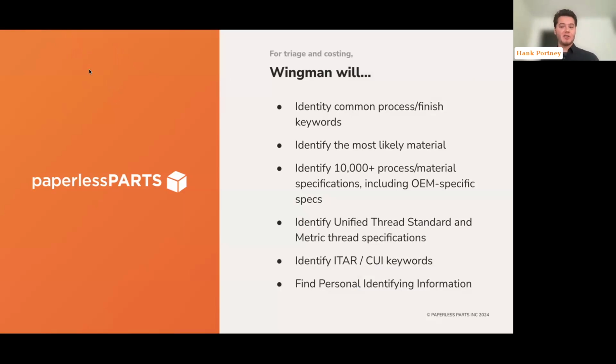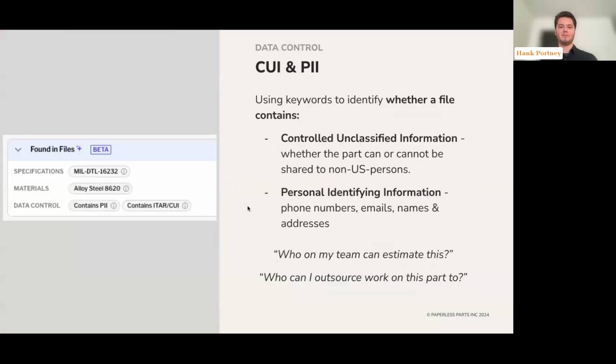It will identify the most likely material associated with a given part or print. It will examine 10,000 plus process and material specifications, including OEM specific specs. It will identify unified thread standard and metric thread specifications. And it will identify ITAR and CUI keywords, as well as personal identifying information. Let's take a closer look at how these features help you answer those most important questions, both looking at them one by one and then taking a demo tour through some of the functionality in place in the app.